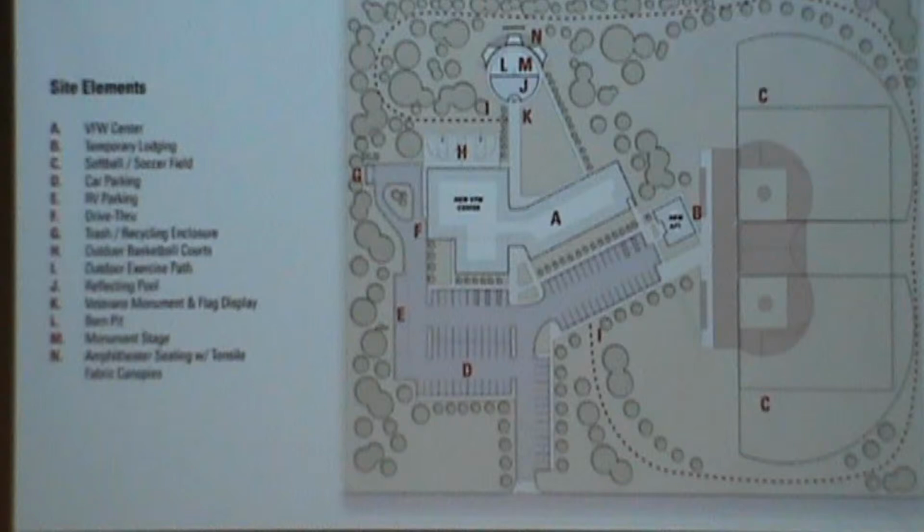From those conceptual diagrams, we continue to develop more definite plans for the walls, floors, and roof of the structure. Starting from a bird's eye view, this plan displays the layout of the building and the elements on a site. At the center, you can see the proposed building and a temporary apartment for transitioning or visiting veterans. Vehicle and RV parking can be accomplished with concrete paving or systems such as grass pave to minimize impervious hard surfaces.